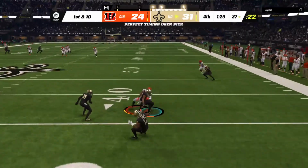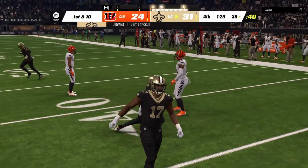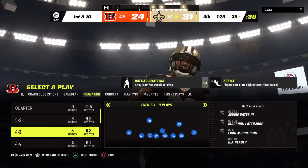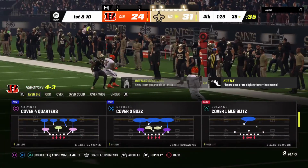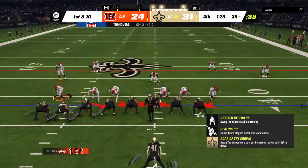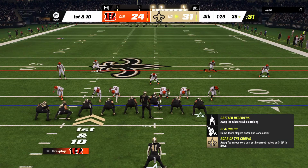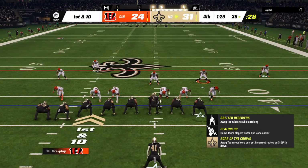On a huge mistake late, it's intercepted. Picked off by Justin Evans. And the Saints have just about sewn up this football game. They exited the pocket trying to improvise. That was a tough throw, and unfortunately, it wound up in the wrong pair of hands. And Brandon, when you're on the run, sometimes your downfield vision can get skewed just a bit.